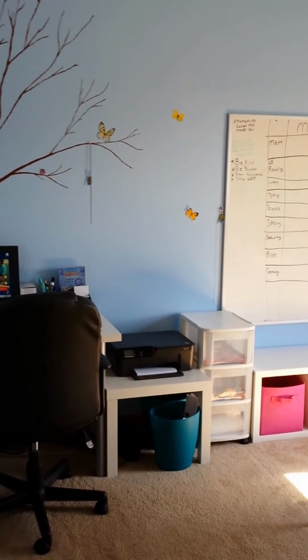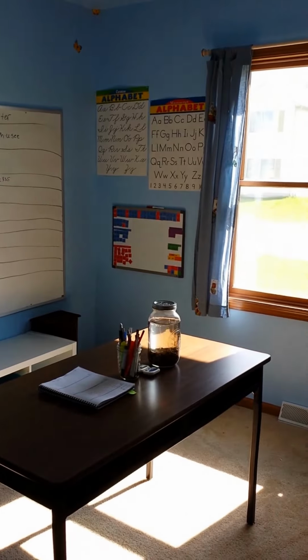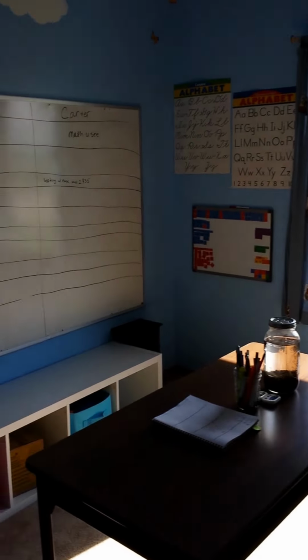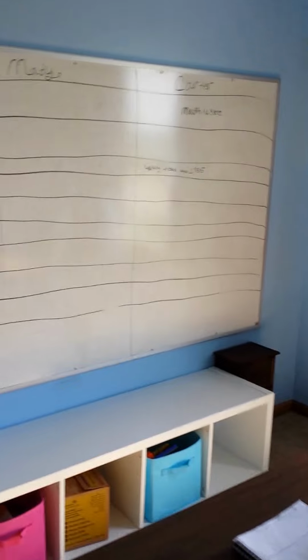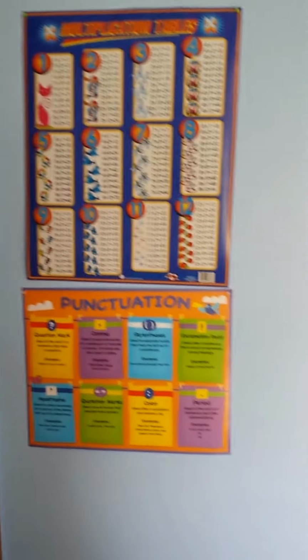I'm just going to take you on a quick tour of our homeschool room today. It's relatively small. We're about 10 by 13, but it works perfect for us to house all of our homeschool needs. We do quite a bit of our schoolwork actually at the dining room table, but it's great to have everything out here. So to save space, we've got our posters behind the doors, multiplication tables, a punctuation chart.